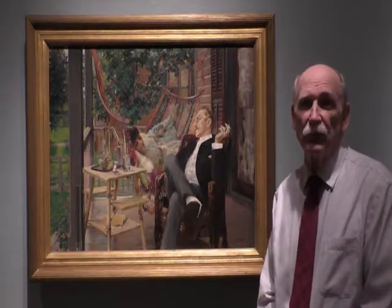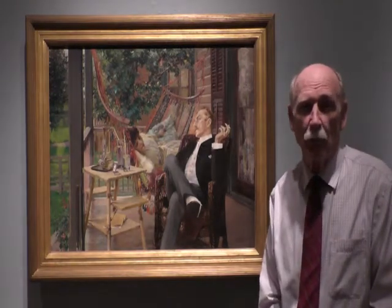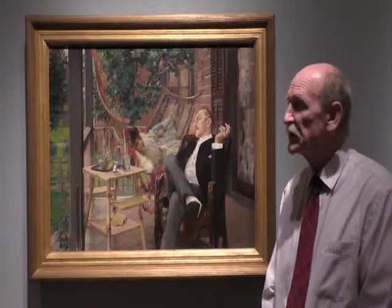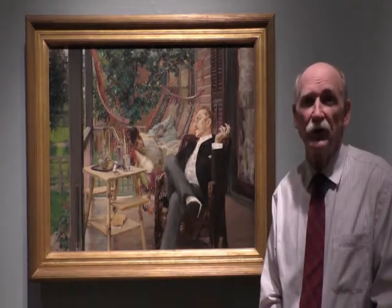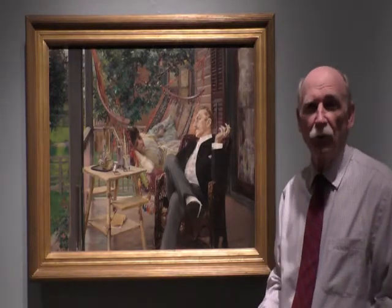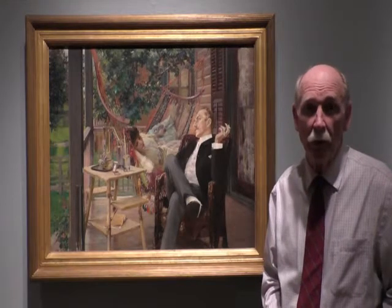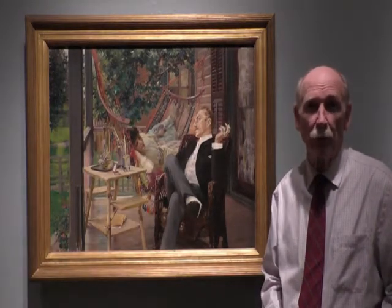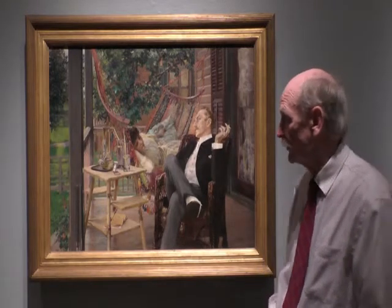He met James Whistler, he met William Merritt Chase, who became one of his lifelong friends. And this was the time when Impressionism was still very significant in Europe, but it was just beginning to fade, but it was still important and continued for another generation in America because of the influence of people like William Merritt Chase, Robert Bloom, and others.